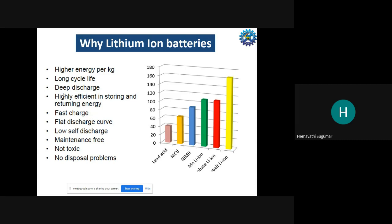In every application we are maintaining that. And it is highly efficient in storing and returning energy, and it has fast discharge capability. Next we see the flat discharge curve and very low self discharge. For example, you can store these batteries for 6 to 7 months, and after that you can test it, the self discharge will definitely not happen. If it is there, it is very, very low.